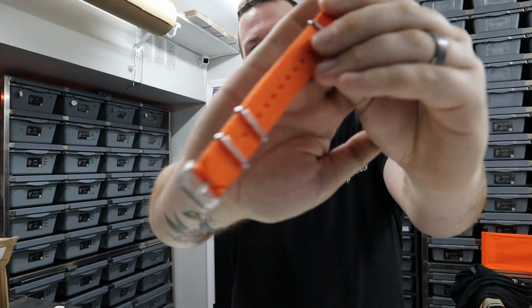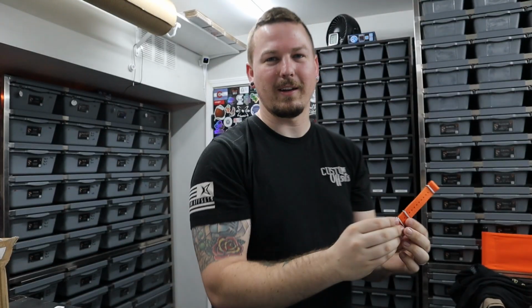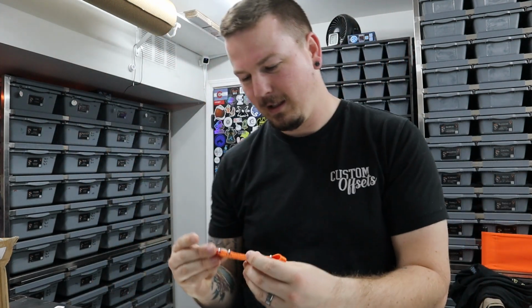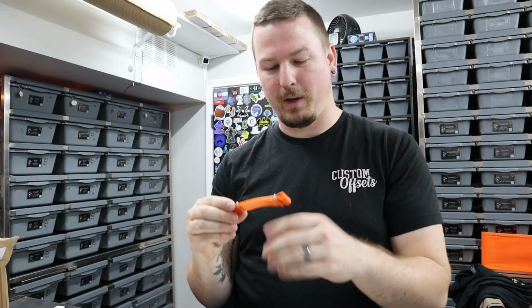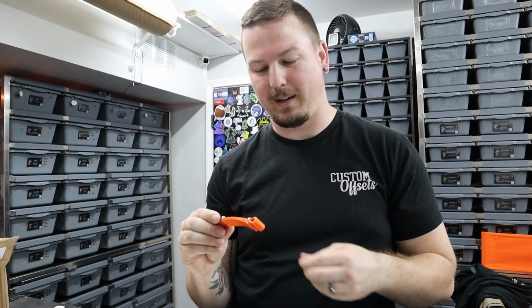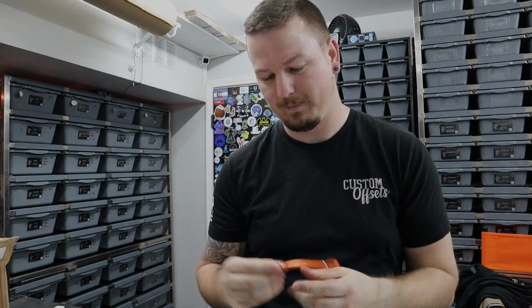And then I specifically requested the orange nylon strap. I mean, come on, it's our brand color, like with my chair over here, with the logo. So give me just a second. I'm going to go ahead and get this set up and put it on, and I'll be right back to see how cool this looks.